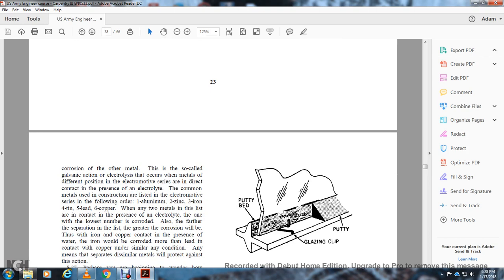This corrosion of the metal is called galvanic action. Electricity occurs with metals in a different position in the electromotive series when in contact in the presence of an electrolyte. The common metals used in construction are listed in the electromotive series in the following order: 1 aluminum, 2 zinc, 3 iron, 4 tin, 5 lead, 6 copper. When two of these metals are in contact in the presence of an electrolyte, the one with the lowest number is corroded. Also, the farther apart they are in the list, the greater the corrosion will be. Thus, if iron and copper contact in the presence of water, the iron would corrode more than it would with lead.